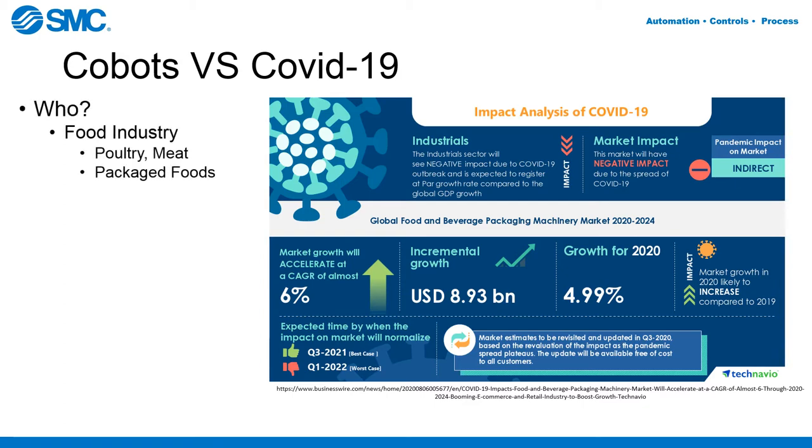One example of who needs this automation could be the poultry and meatpacking industries, as they can see a need for continued production with safety enhancements in order to achieve the goals of their industry. The requirement of social distancing and how to maintain safety for both workers and the product can be achieved with cobots for some of these tasks.